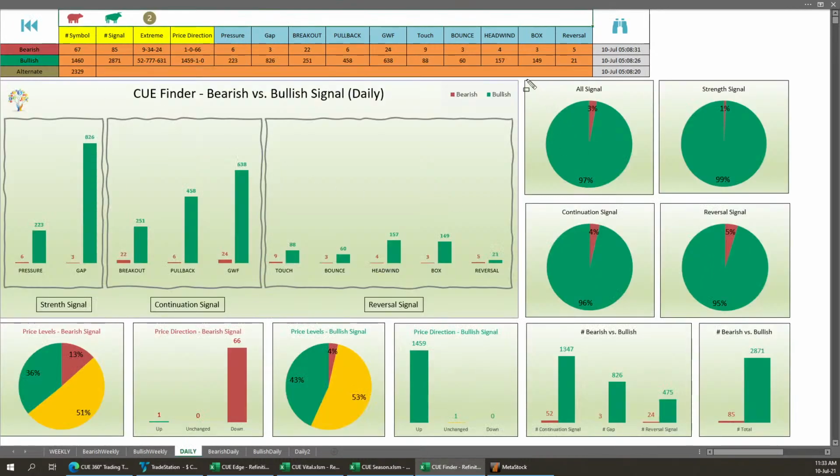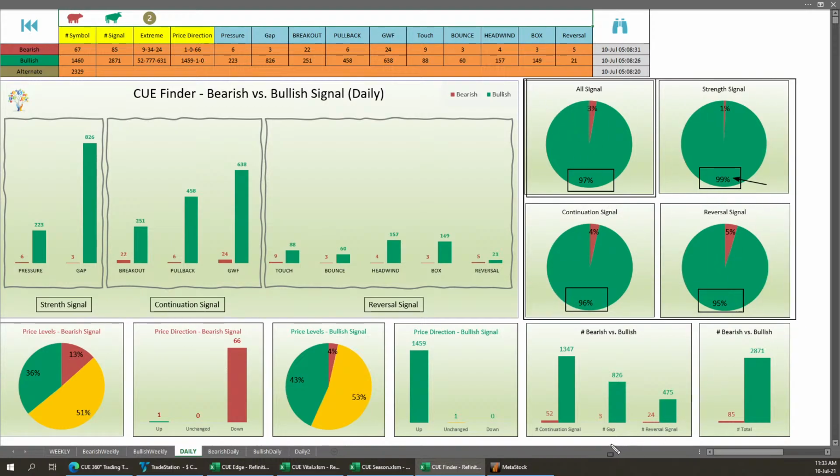And daily is of course very bullish. In fact, again, I will say it's surprisingly bullish. 97% of all signals bullish, 99% of strength signals bullish, 96% of trend continuation, and 95% of reversal signals. This has not happened for a long time. This is unusually bullish. We'll see if that continues or not. And if we see the bar graph of bearish versus bullish signals, we see the size difference, bullish versus bearish. For trend continuation, gaps and reversals it is hugely bullish, bearish almost non-existent.